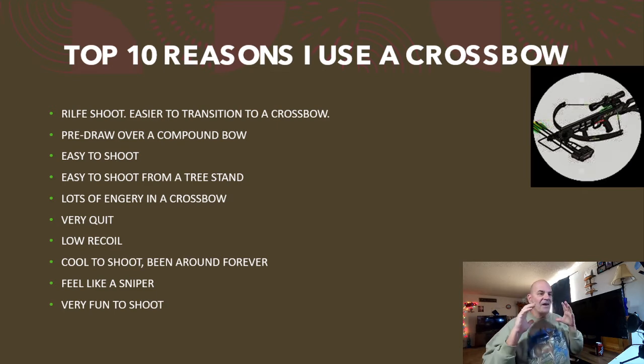And again, they are fun to shoot. I enjoy getting outside and shooting my crossbow. Because like they said, the more you shoot, the better you get, the more animals you're going to get. Okay, they're a lot of fun. Sometimes cocking them can get a little annoying, but whether you're using a crank or the rope cocker, it takes a little bit longer, but the adrenaline that you can get out of shooting a crossbow is a lot of fun. Okay, so these are just some of my top 10 reasons.